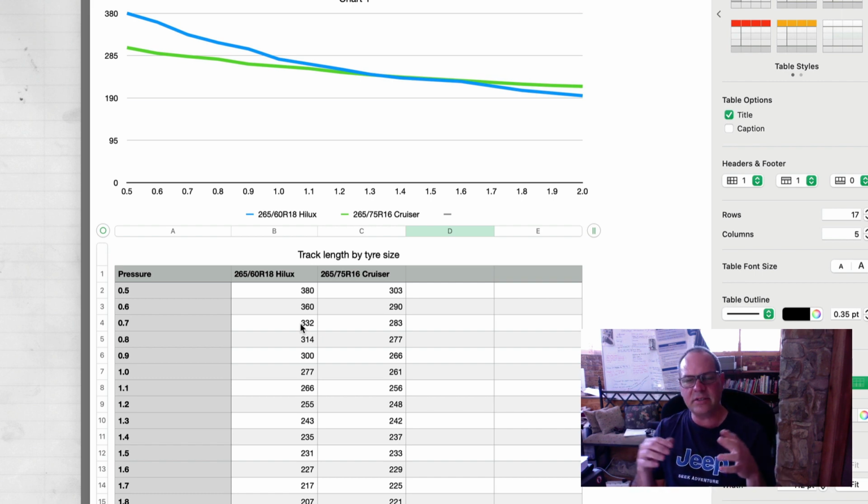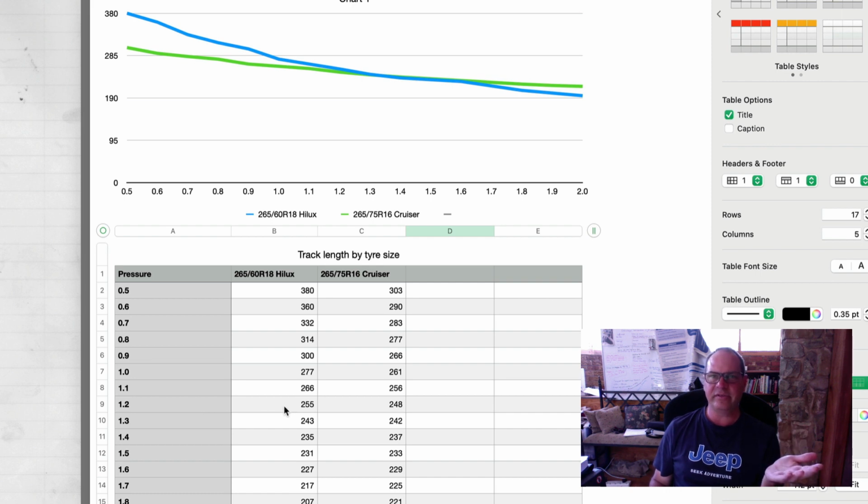So I hope this is interesting. It's a little bit of an eye-opener. I was scared of the 18 inches, but I'm actually not too scared now. If I look at the information here, what it means is 1.2 bar is too hard. It's going to give me 255. That's way too hard. That's this much track that you lose.